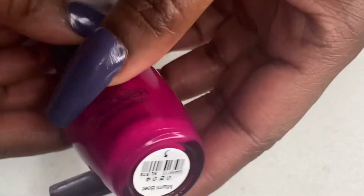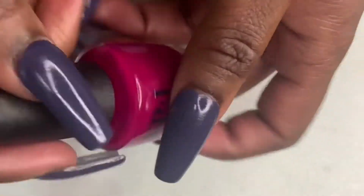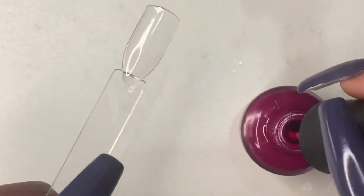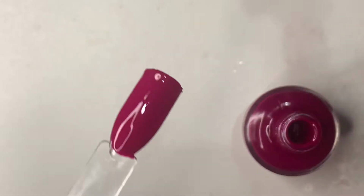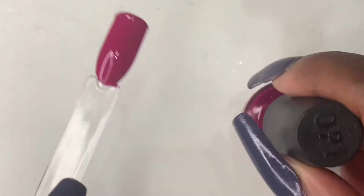When I saw this color, I knew I had to have it, and then when I saw the name, I was like, yes, most definitely. It's called Miami Beet. It's such a bold color for the season. It's gorgeous. It reminded me of when I was in Miami last year. I really wanted to go again this year, but, you know, COVID. So we'll have to stick with the nail polish for now. But it's a gorgeous pinky purple. It's really, really pretty, especially if you like the bold colors. I love it.